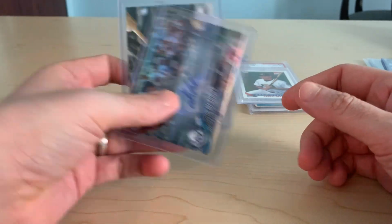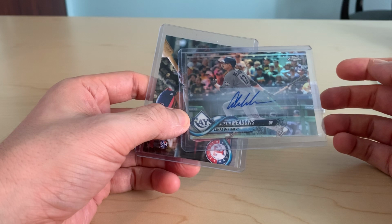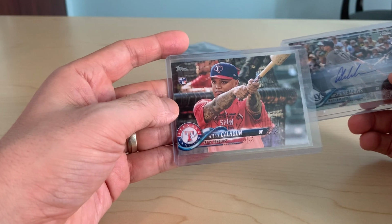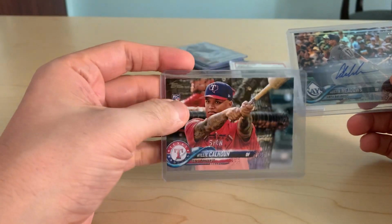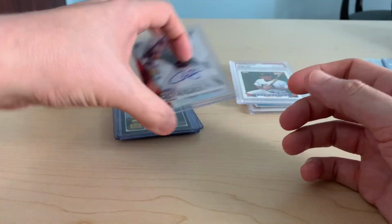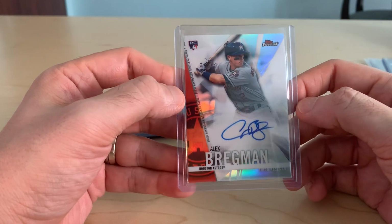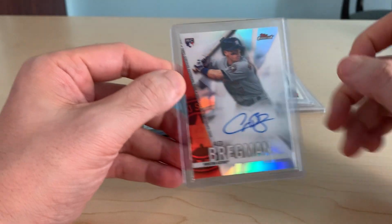From another guy on Blowout, I think it was Blowout, I picked up this Austin Meadows Chrome auto and this short print Willie Calhoun out of 2018 Topps Series 1. Got this from a guy on Blowout. It's a 2017 Topps Finest Bregman on-card auto. I do like me some on-card autos.